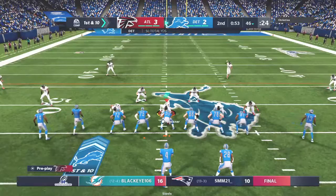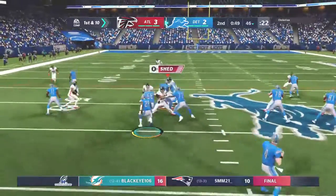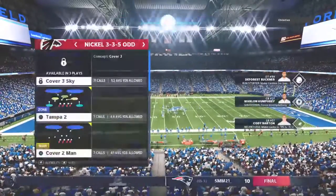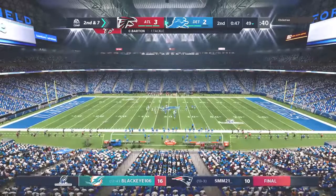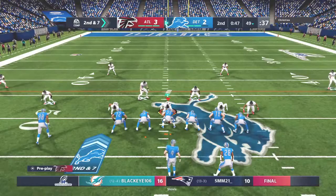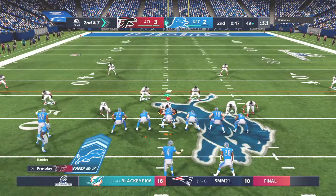An ideal beginning of the drive there as they'll get 20 and a 1st down. They'll run here with Coleman out of the gun. And down he goes at the 49, a 3-yard pickup. The Lions will use the first of their timeouts, as the clock's going to stop with 47 seconds to go in half number 1. 49-yard line.